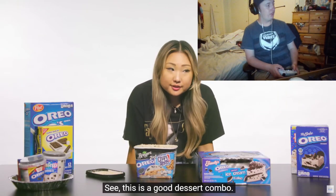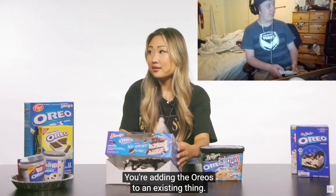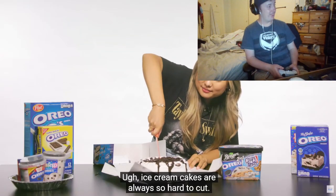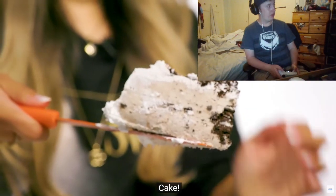See, this is a good dessert combo. This makes sense. You're adding the Oreos to an existing thing. Wow. Oh, ice cream cakes are always so hard to cut. Cake.